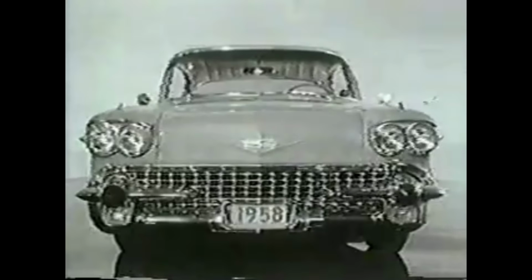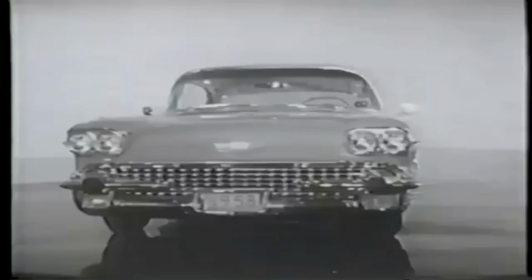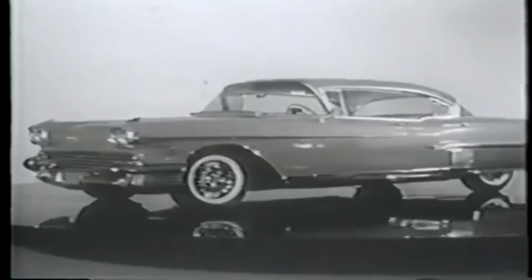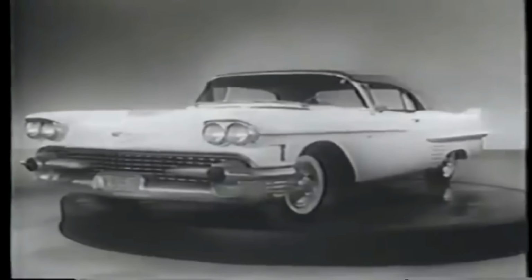Cadillac's new... As you can readily see, the Cadillac motor car for 1958 is a rare masterpiece in all the things that make a Cadillac a Cadillac. There is its clean, graceful symmetry of line and the protection provided by its many safety features. Every window of every Cadillac is safety plate glass. And of course, there is its remarkable look of stature and substance.